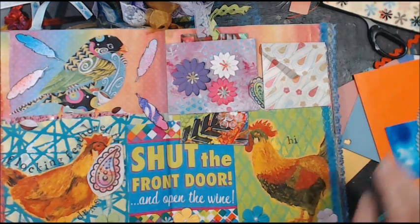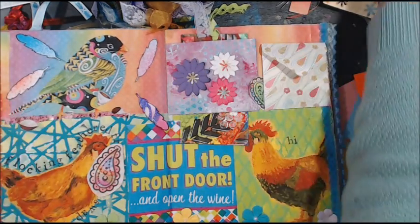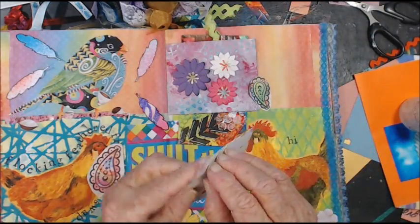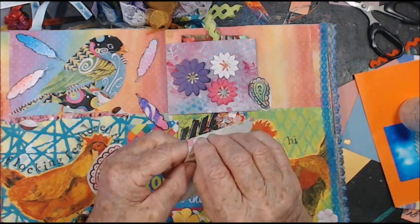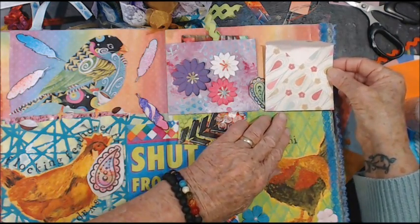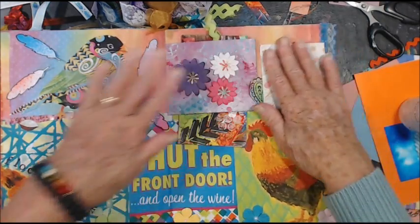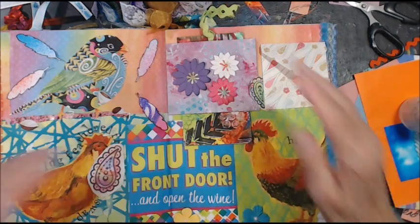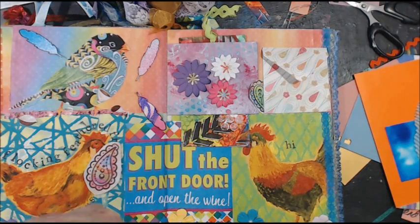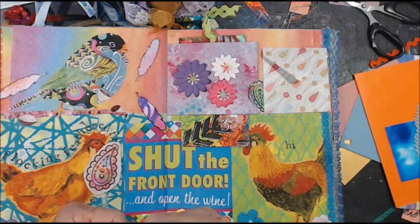Alright. Yep. I'm going to put, whoops. Oh, put that down, and I didn't even take the backs off. That was just plain out silly. There we go. Move that there. Little embellishments, little feathers. Slip around up here.